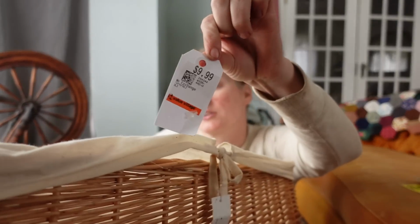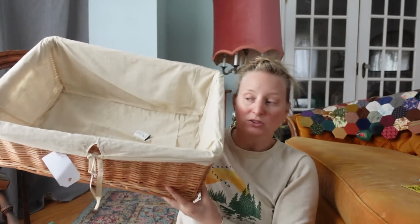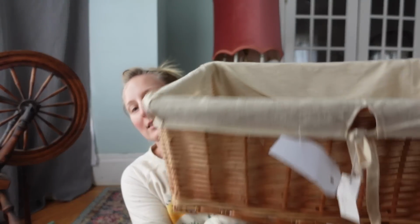But yeah, here's the basket that I got. How much was it? This was by far the most expensive thing that I got, for $10 basically. I got this basket. It's pretty large, I would say 12 by 16 roughly. I am a sucker for a good wicker basket.